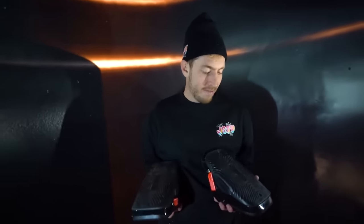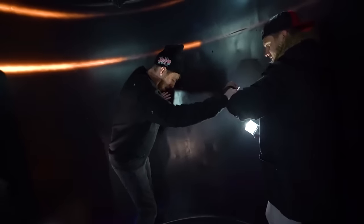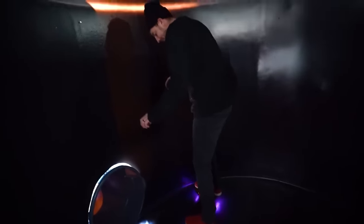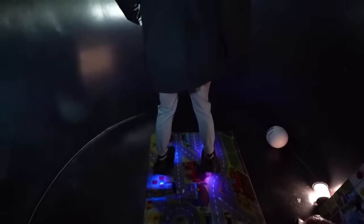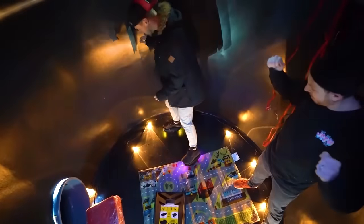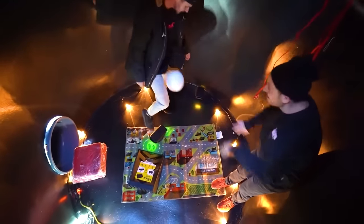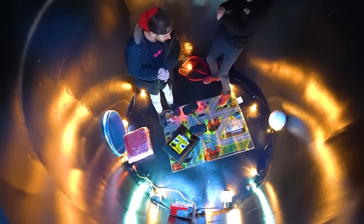All right, so the next fun activity we have are these hover shoes. What? Hover shoes? Yeah, you can zoom around on these things somehow. Turn on. Wait, hold my hand. Wow. Whoa. I think I got the hang of it. Ramp. Reverse. Oh, I like that game. Dude, I got two rotations.